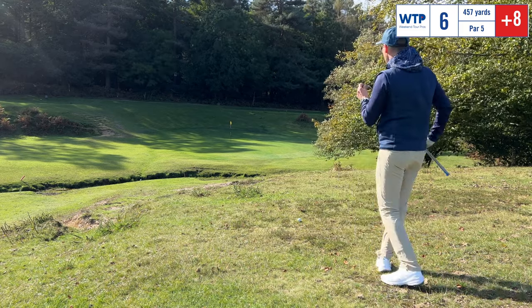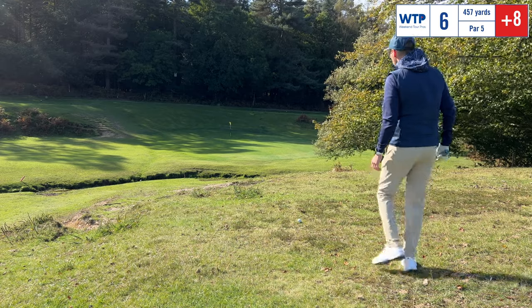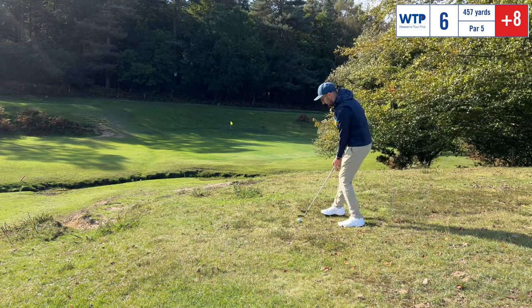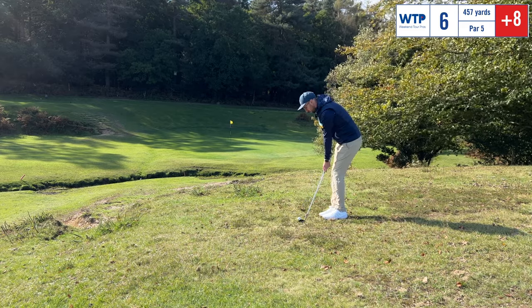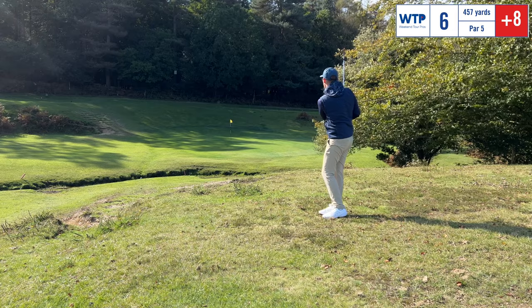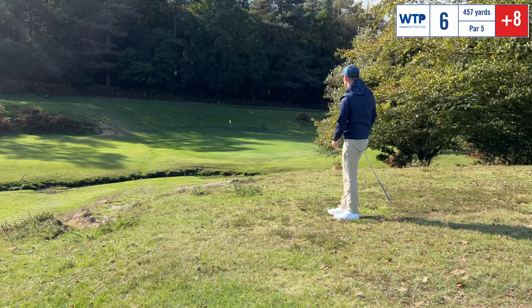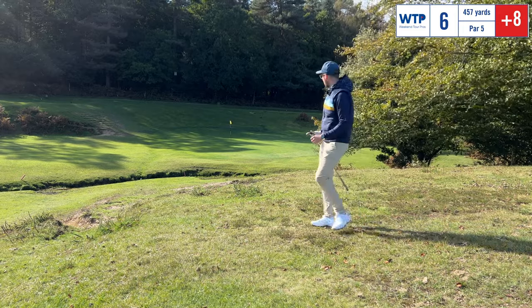Just got to hit something over the ditch. Again, wind behind, onto the green, hopefully it'll feed up, not get too cute. Something past the pin here is absolutely not a problem. Bite. Oh, probably just a little bit too aggressive, didn't want to bring the ditch into play.